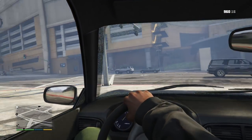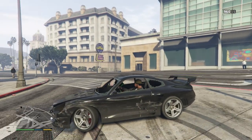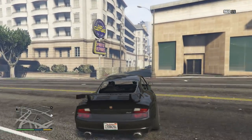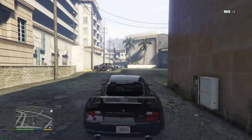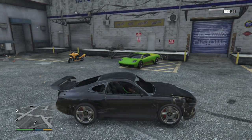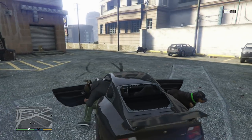If you guys are ever looking for a really nice car, I recommend you go over here to the Los Santos Customs. A lot of times right out front you can find some pretty sweet custom cars that even have some rare paint jobs. Here we go. What do we have? An Infernus? We got Chop with us. Looks like he survived that flip okay.